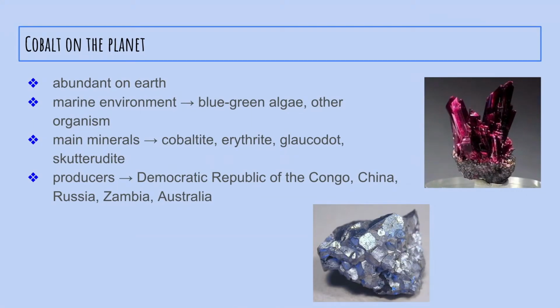Most of the Earth's cobalt is in its core. Cobalt is relatively abundant in the Earth's crust and natural waters. In the marine environment, cobalt is needed by blue-green algae and other nitrogen-fixing organisms. Cobalt is generally not found as a free metal, but usually in the form of minerals.